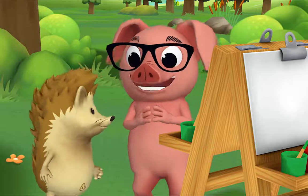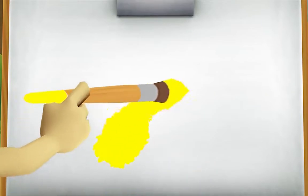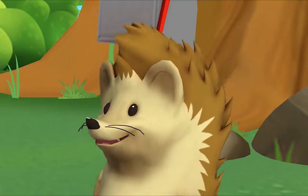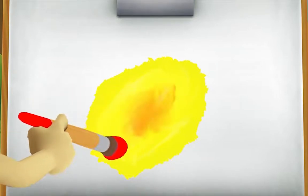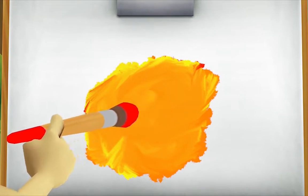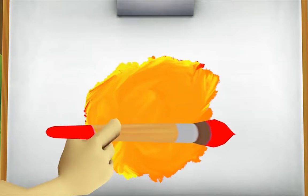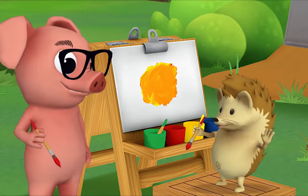I mixed it myself. Wanna see how? Yes, please. Okay, first, start with some yellow. Then get a little bit of red and mix it in. Look, it's turning orange. Yeah, you mixed yellow and red and made orange. I'm going to call my color Sunshine Orange.